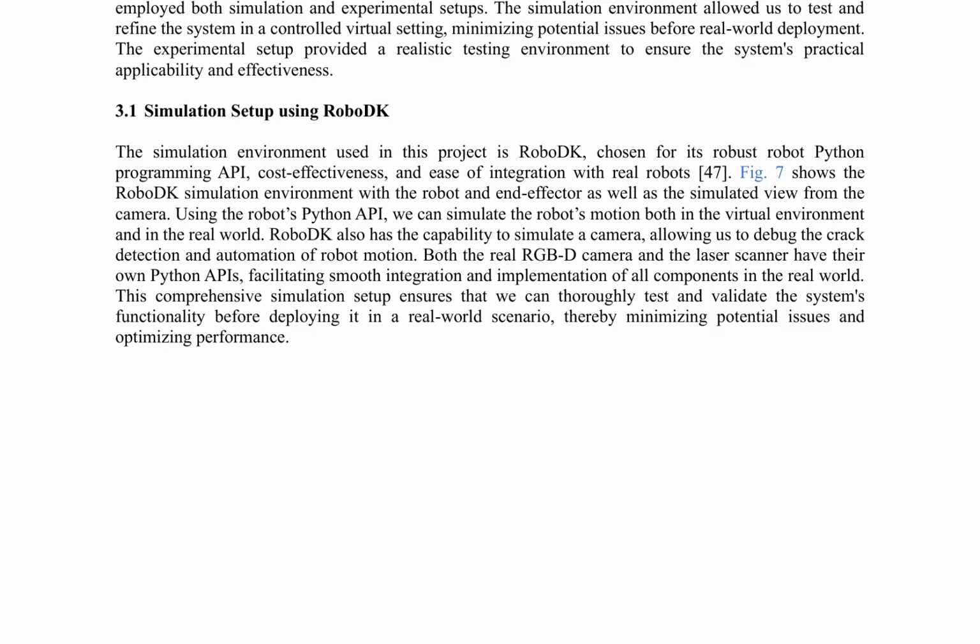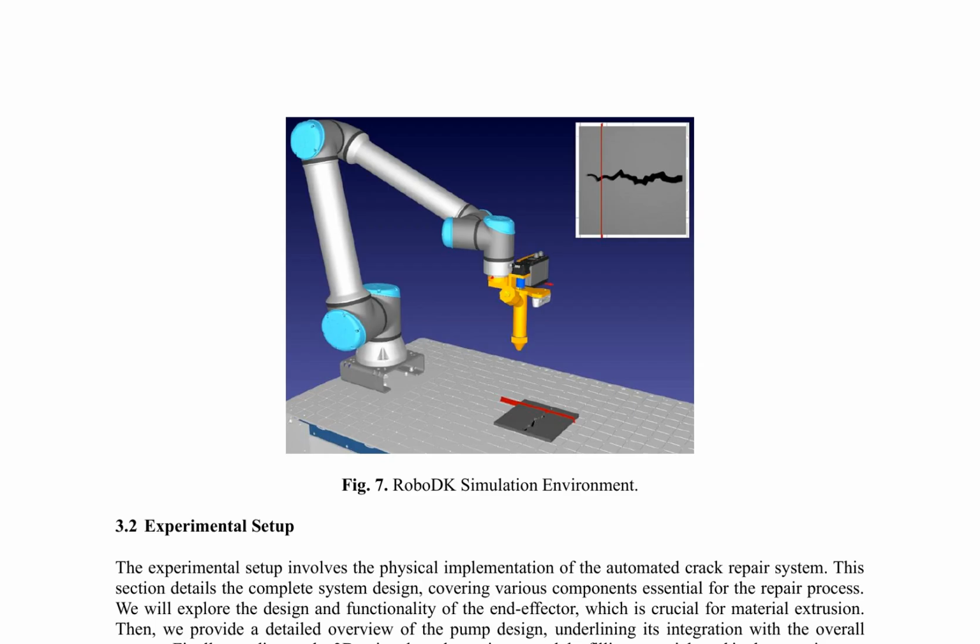This comprehensive simulation setup ensures thorough testing and validation of the system's functionality before deployment, minimizing potential issues and optimizing performance. The experimental setup for the automated crack repair system involves the physical implementation of its components, integrating the Universal Robots UR10E robotic arm, end effector, pump, microprocessor, and 3D printed crack specimen. The end effector is specifically designed for material extrusion, while the pump is integrated with the overall system to facilitate precise control over the repair process.